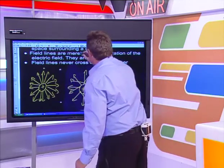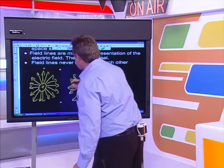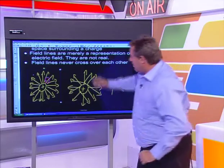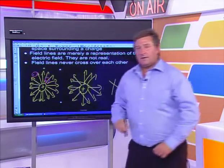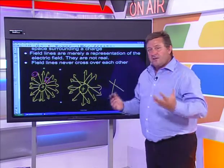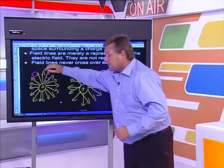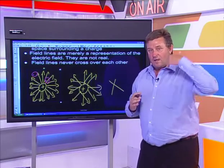So if I now had to put in a little charge at that point over there and compare it to a charge at that point over there, I think you'll all agree with me that the charge at that position will probably experience a greater force because it's going to be closer where the field lines are more dense. Further away, where that little charge is, it's not going to experience as great a force. Why? Because the electric field is not as dense further away, and therefore the force will be a little bit weaker.